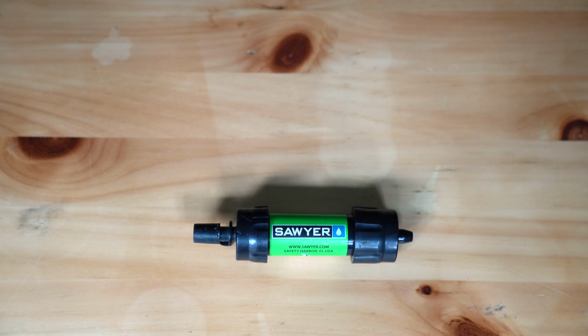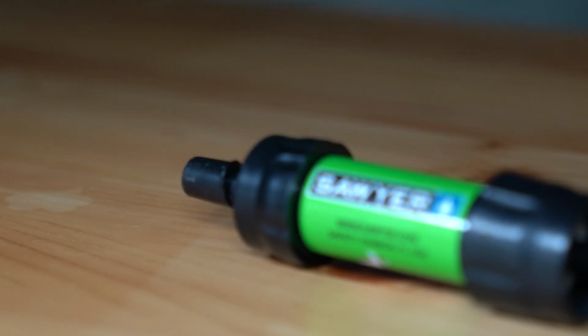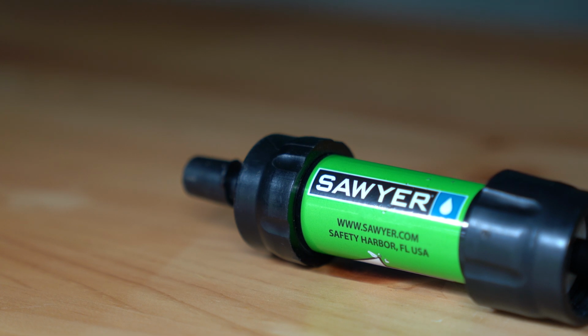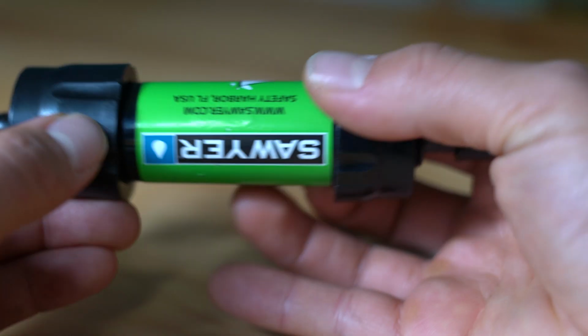Third on the list is my Sawyer Mini water filter. This water filter uses hollow fiber membrane technology, which is basically hundreds of tiny straws with pores bundled together that act as a way to physically filter any microbiological threats. It's super cheap at only about $20 and also very versatile.